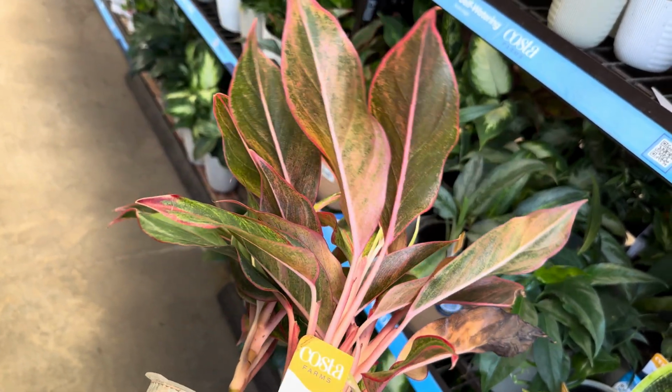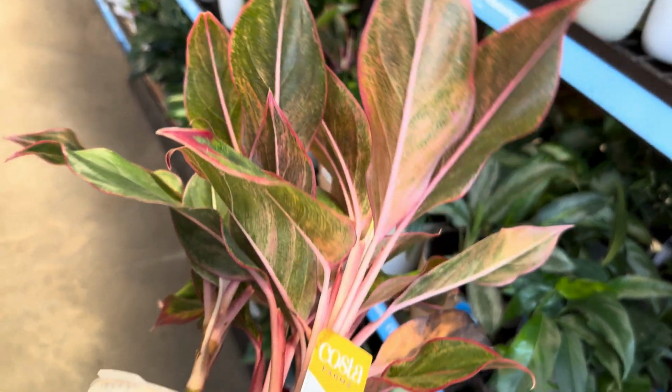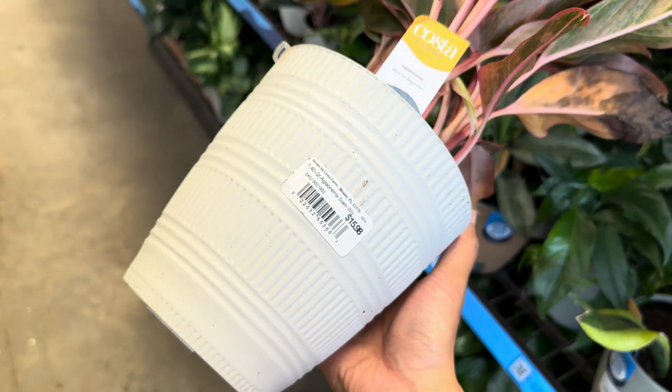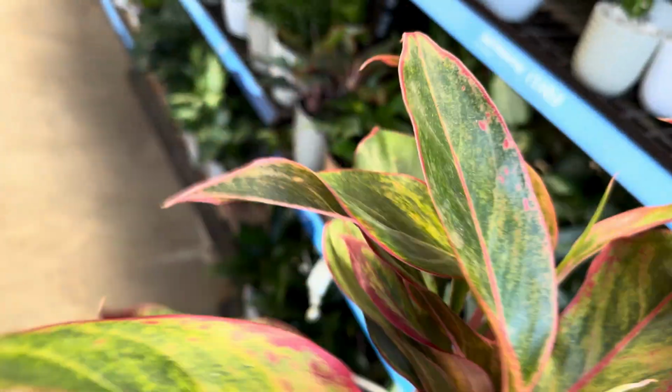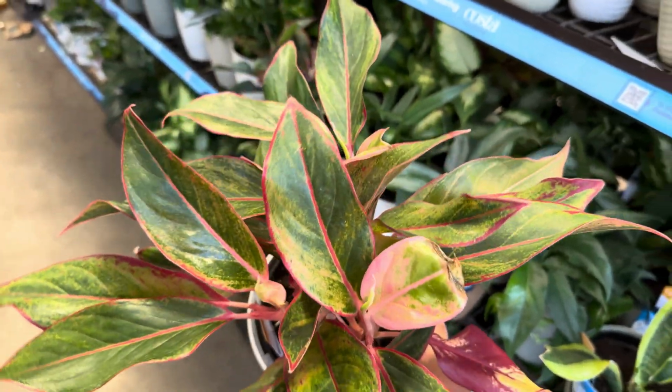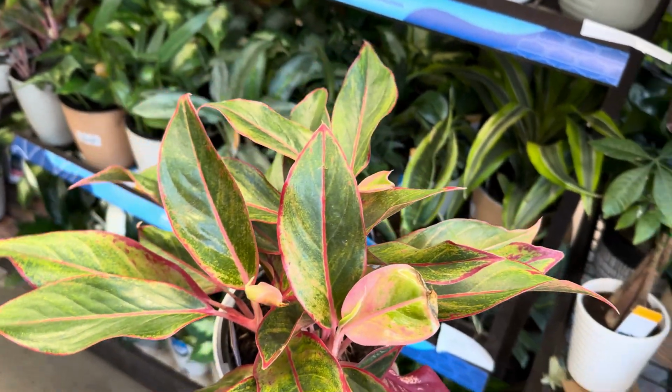I mean, you can see right here, our classic Aglaonema Red Siam, $15.98. And I just love the pink stems, for instance. You can see that one leaf right there might have some fungus or mildew on it. That's the only disease that I would be cautious about with Aglaonemas.